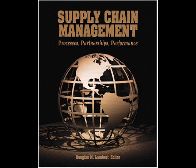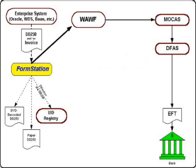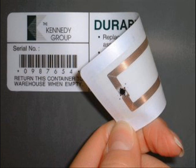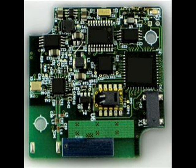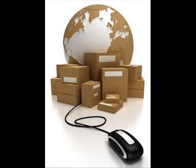RFID technology consists of two components, tags and readers. Tags are attached to the products or items being shipped. These tags can be either passive or active. Passive RFID tags have no internal power supply. They merely generate a response when prompted by the reader. Active tags, however, have their own internal power supply. This internal source powers the integrated circuits in order to broadcast a response back to the reader.